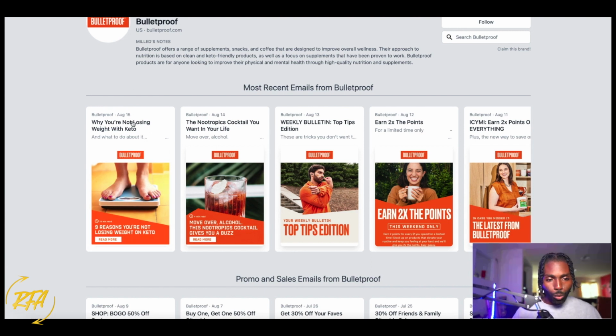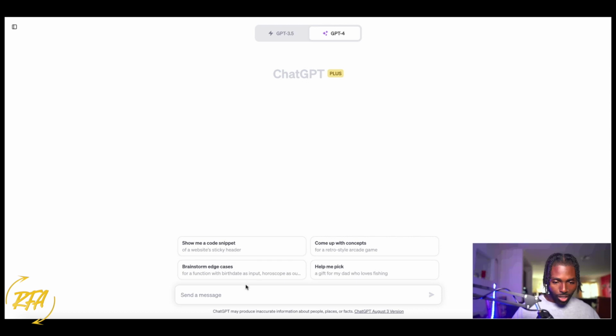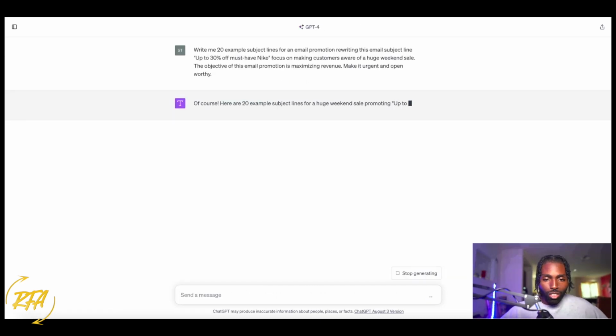And if you don't want to 100% just take exactly what they're doing, you can plug this into ChatGPT and ask ChatGPT to come up with something better. So for instance, up to 30% off, must have Nike. I can take this, I can copy it, I can come to ChatGPT. You can say, write me 20 example subject lines for an email promotion, rewriting this email subject line. And then we enter the email subject line. Then we say, focus on making customers aware of a huge weekend sale. The objective of this email promotion is maximizing revenue. Then we can tell ChatGPT to make it urgent and open worthy. And then we just sit here and ChatGPT will give us subject lines.